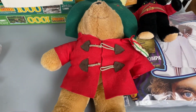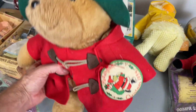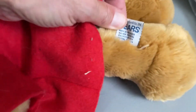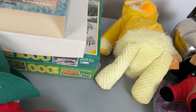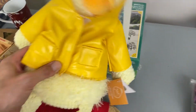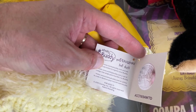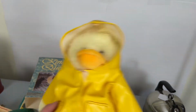So moving on, we have another estate sale find. This is, of course, Paddington Bear, but he is vintage from Christmas '94. And one of the cool things is this kids gifts, but that vintage Sears tag. Check that out. You can see that. Okay. And we pick up something that just dropped. And here we have a Scentsy Buddy in a ducky costume in a raincoat. So he's Wellington the Duck, and he is a Scentsy Buddy. I'm not entirely sure where you put the Scentsy. I'll leave that to your imagination.